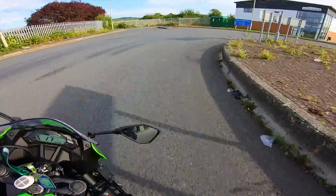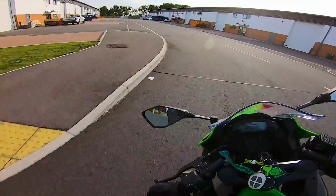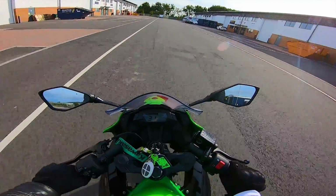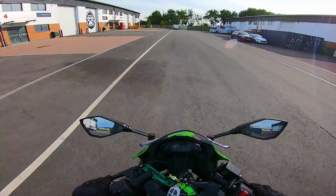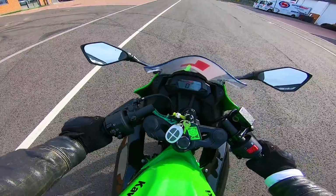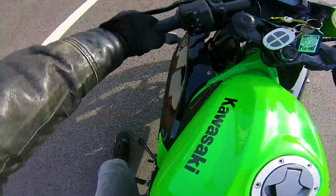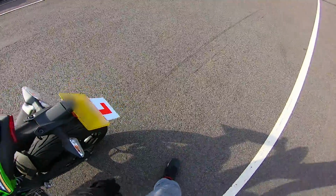Alright, here we go. Let's see if I can get to 32 miles an hour again. Go around the bend. 32. Alright. I just skidded the rear wheel. Yep, you can see the line. Boom, you can see the line.